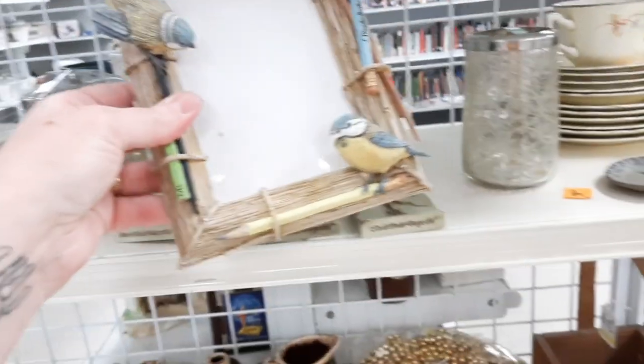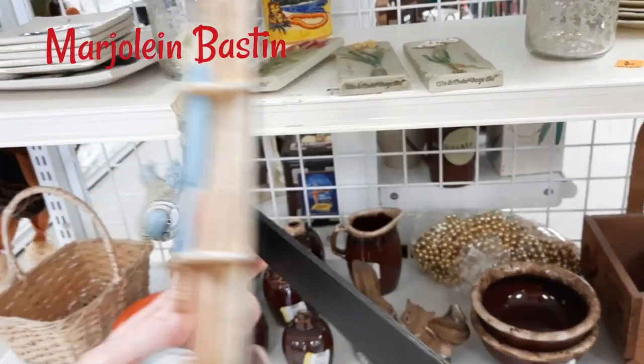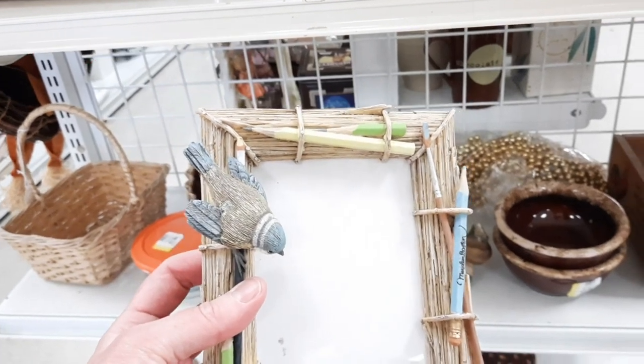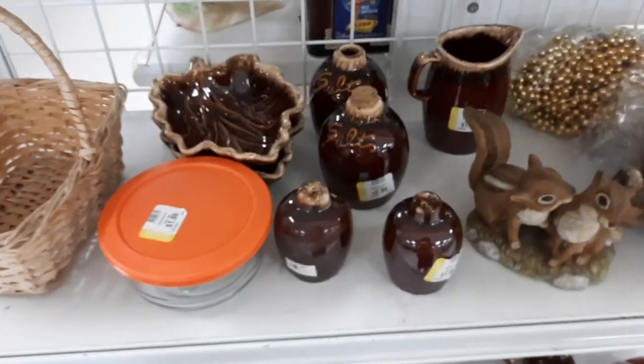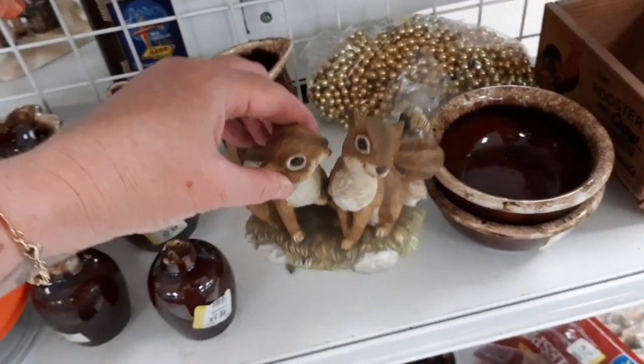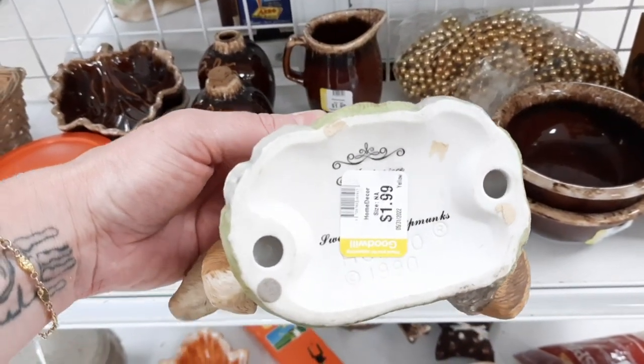And they were unbranded. I think they might have been a hobbyist piece. I could be wrong. This is a Marjolaine Bastin. I'm not sure if I am pronouncing her name correctly. It was a really cute frame, and I thought about it for a little bit, but later I noticed that there was a chip to the tail feathers, so I did put that back.